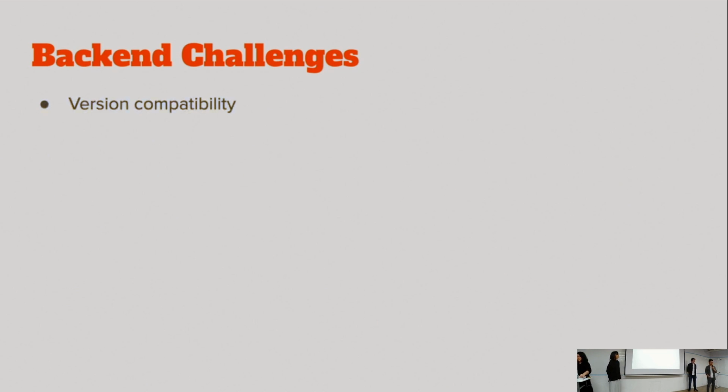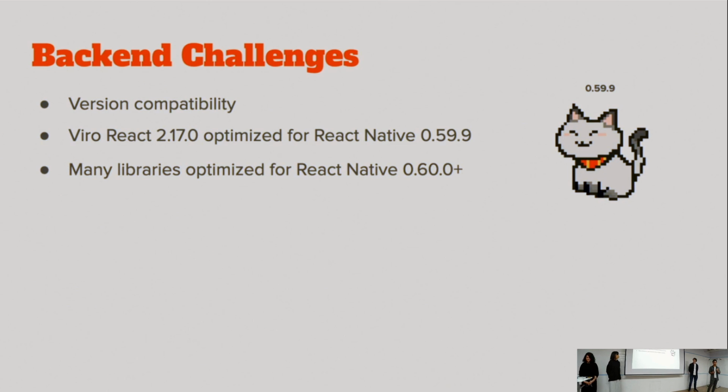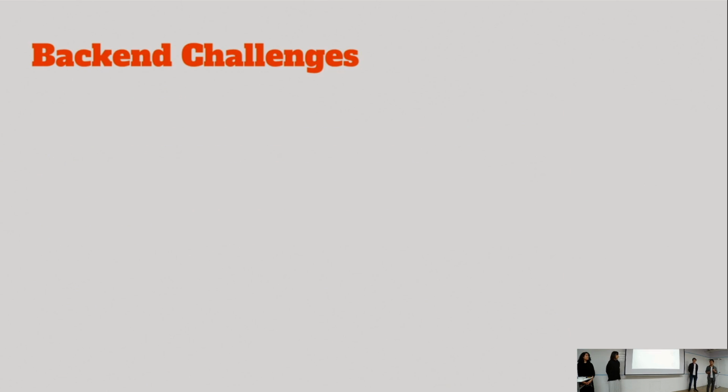Sure. So some of the back-end challenges we faced were version compatibility. Our app was built with ViroReact 2.17, which is optimized for React Native 59.9. So when those two are working together, everything's great. Unfortunately, a lot of libraries we wanted to use are optimized for React Native 60.0 and onwards because it'll auto-link the dependencies between React and Xcode. And the problem with that is that if you don't link the dependencies properly, you're going to get a lot of bundling and compiling errors, so the app doesn't work. So the challenge was trying to link them manually and find libraries that could work with this.